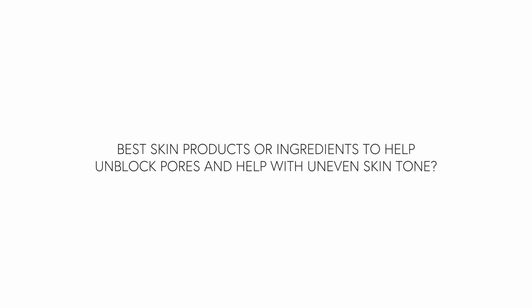Best skin products or ingredients to help unblock pores and help with uneven skin tone. So, unclog pores, it's basically always the same: hydration, exfoliation, cleansing. There is one amazing ingredient called modified rice starch, which is, for example, in our primer, and our primer is such an amazing product because it helps to shrink pores.